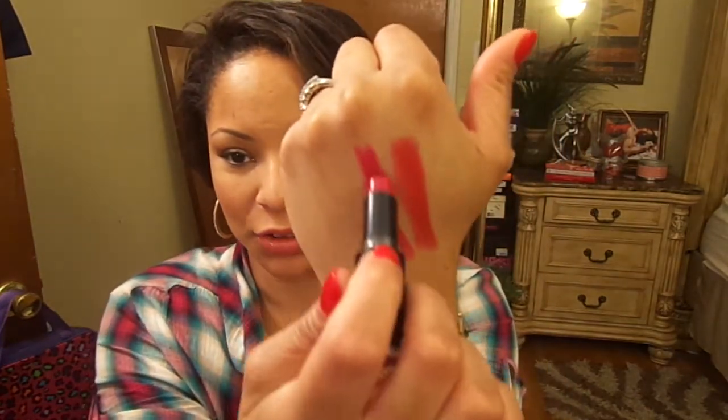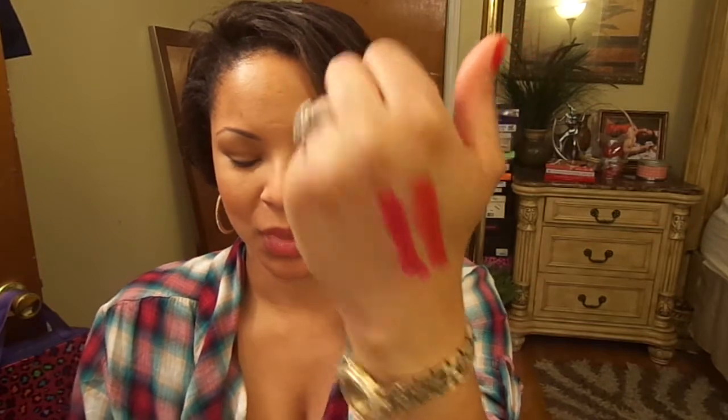The next one that I have is a Wet n Wild, and this one is called Cherry Pickings. This is also a must-have for me for the fall. And this is Cherry Pickings here. I like it, like it, like it.